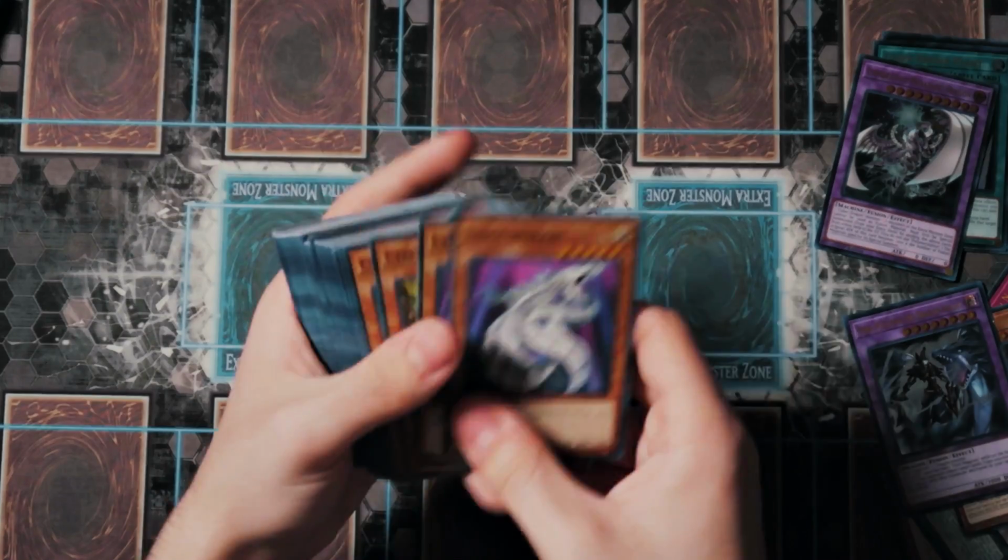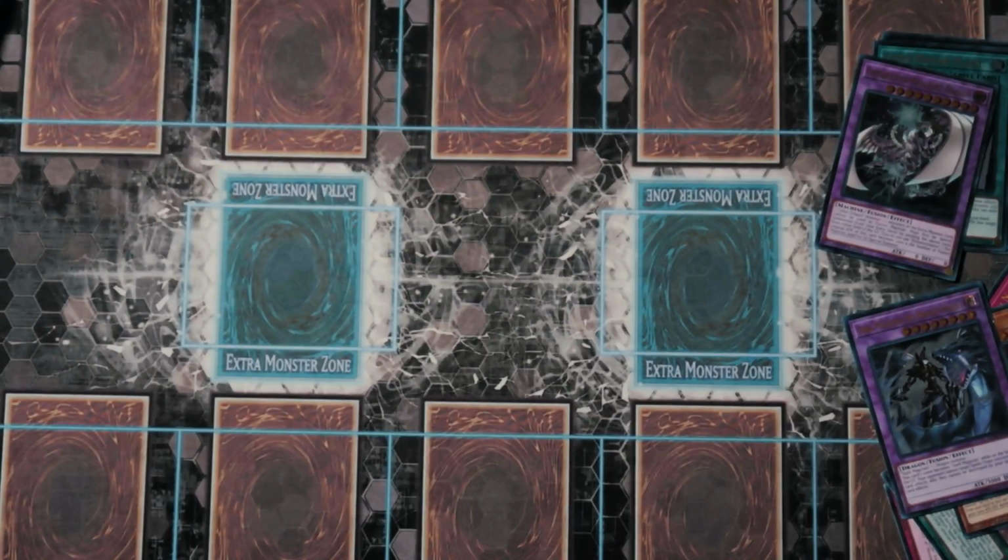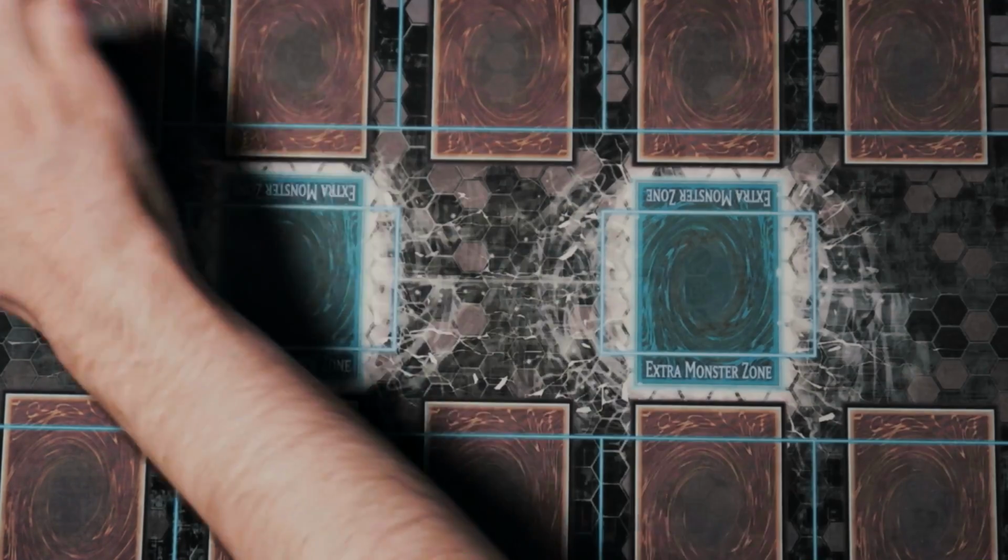Okay, not a bad deck actually. This has a lot of really cool stuff in it. Like the triple core, like you're actually on your way to building a pretty neat Cyber Dragon deck from there. Let me get all this stuff out of the way here. We just keep piling up.